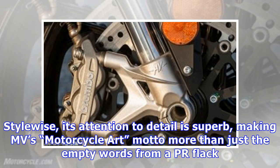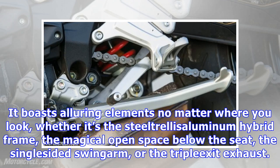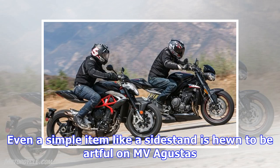Style-wise, its attention to detail is superb, making MV's motorcycle art model more than just the empty words from a PR flack. It boasts alluring elements no matter where you look, whether it's the steel trellis aluminum hybrid frame, the magical open space below the seat, the single-sided swing arm, or the triple exit exhaust. Even a simple item like a side stand is hewn to be artful on MV Agustas.